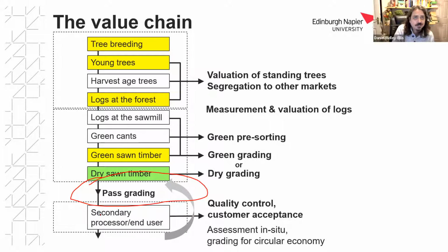And then it gets to the secondary processor or the end user, and they may apply some additional sorting process depending on what they like and do not like. But essentially the stage where we're assessing that timber is suitable for construction is done in the sawmill as the last part of the process before it's sent out.